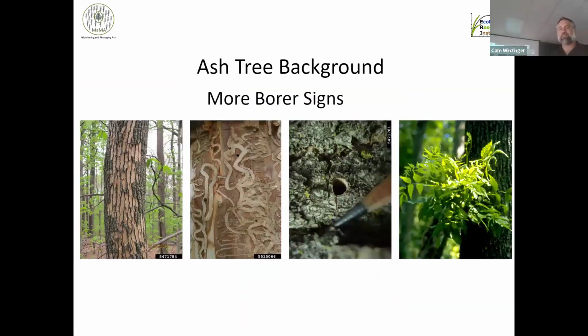So just reviewing some visual signs of borer infestation: the blonding, the galleries, those D-shaped exit holes. You can see it in relation to a pencil lead. They are not huge. In the field, it can be a challenge to spot these things, but once you know what you're looking for, they become pretty apparent.